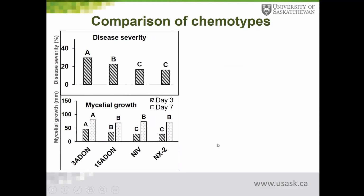So why is that important? We'll just look at some of the things that Gersie was able to figure out. He inoculated these plants in the greenhouse with isolates that were either 3 ADON, 15 ADON, NIV, or NX2. So ones that produce NIV or NX2 are not nearly as common, and you don't find as much toxin with them either, but they do exist. They could become more problematic. But what Gersie found was that the 3 ADON isolates produce much higher disease severity in the greenhouse when he inoculates them than 15 ADON or the NIV or NX2 chemotypes.